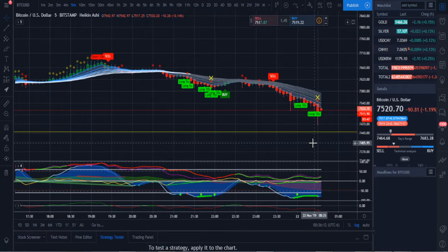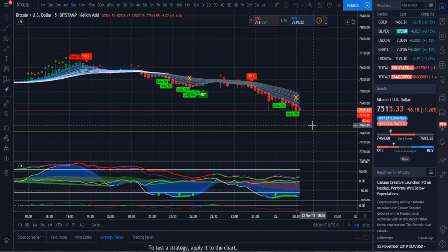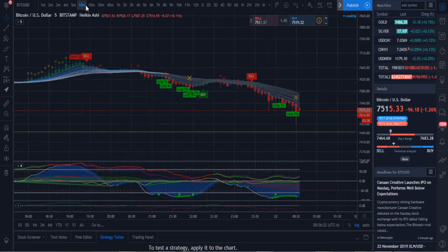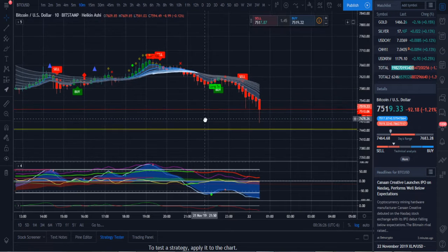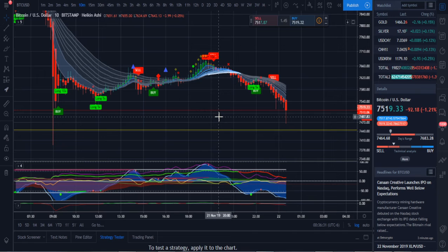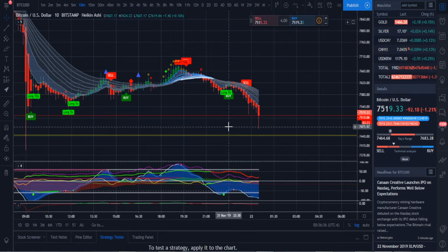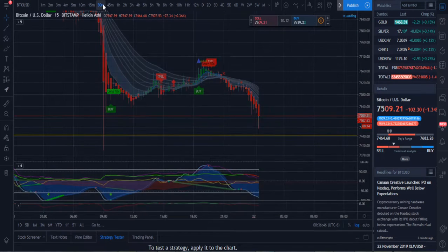So trying to hold the 75 area. Had a quick wick down there. Let's go into the 10-minute. Wanting to see some curvature or some more curves up. So let's see here. We can go into our 15-minute. No blood diamonds or yellow X's have presented themselves just yet, so we'll go into our higher time frame and see what's going on here.